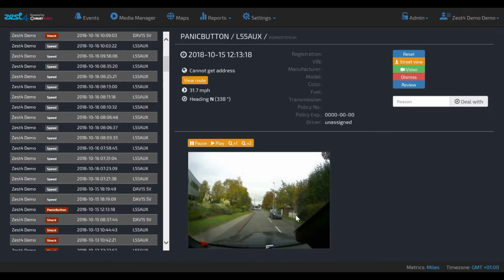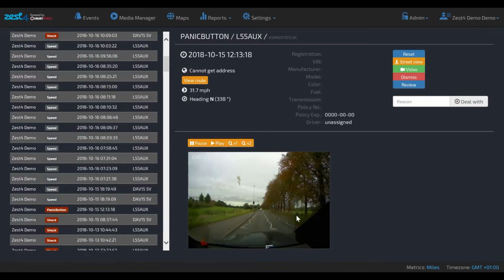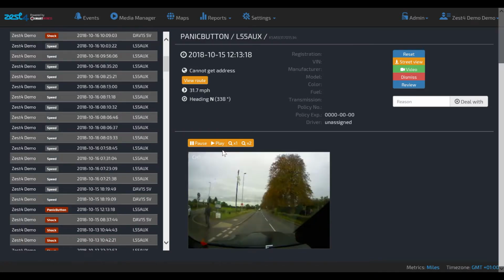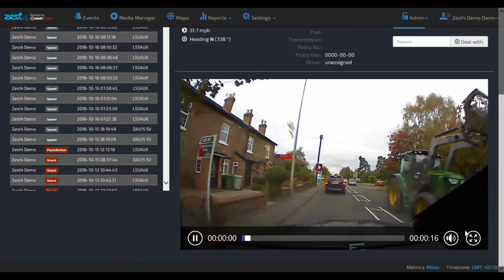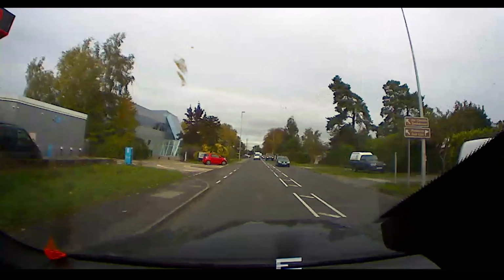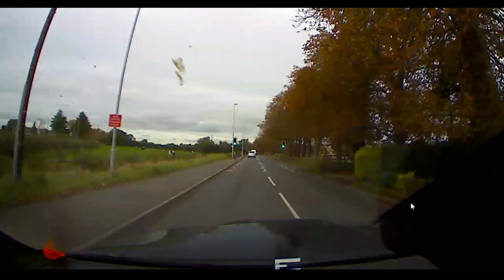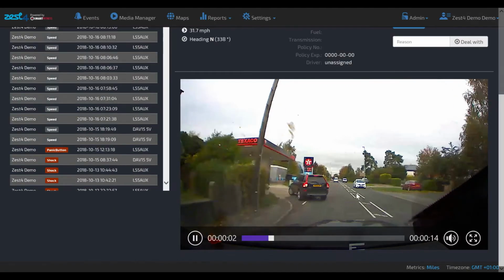It's done in this way so you can see roughly what's happening without the device consuming too much data. Then if I decide I want to see this in more detail, I can hit the video button and it will show me the full video of the incident. And I do remember this one because it was a panic button press that I did myself. You can see I was driving down the road, I saw a silver car at the junction there, then just as I was about to pass it, the silver car pulled across the front of my vehicle. No incident, I recorded it really just so I'd got something within the portal to demonstrate.